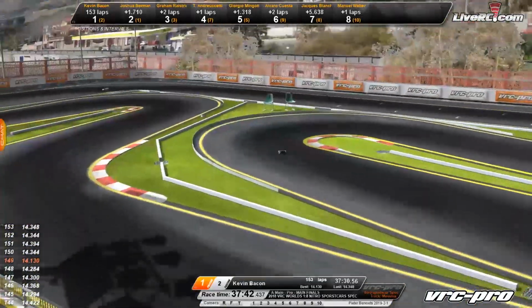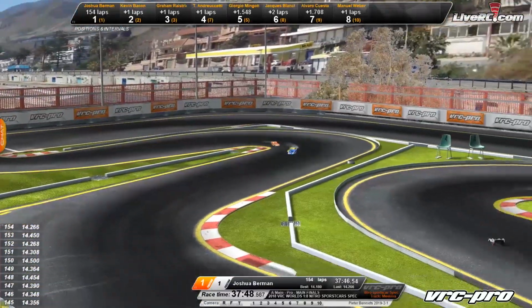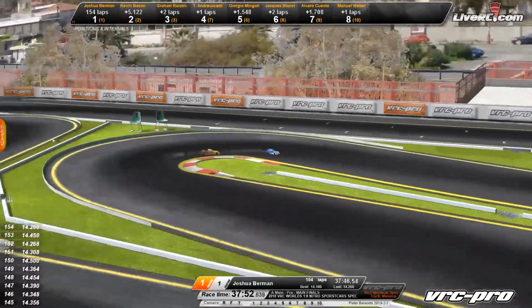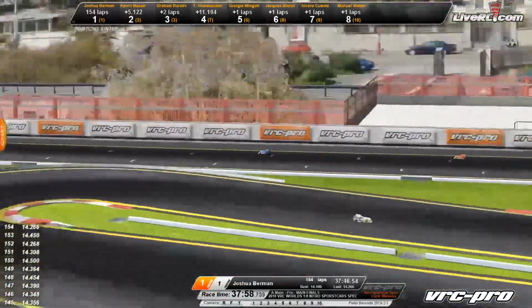Now remember, Kevin Bacon, he started in the number 2 spot on the grid, and there's Bacon coming out of the pits. Now Berman should be able to take over the lead, and he does. So Berman now back up to the number 1 spot. Kevin Bacon dropping back to 2nd. So Berman back out to another 5.1 second lead here. We'll see where Berman makes his pit stops.